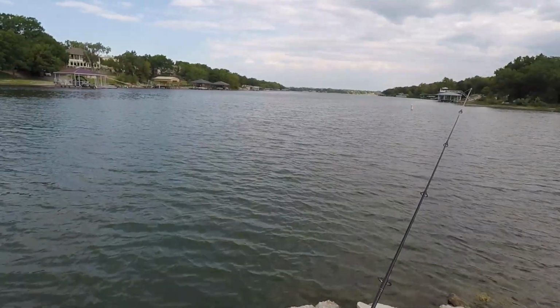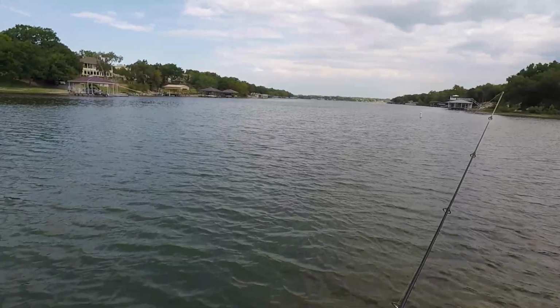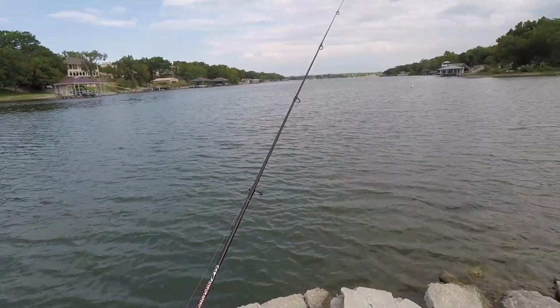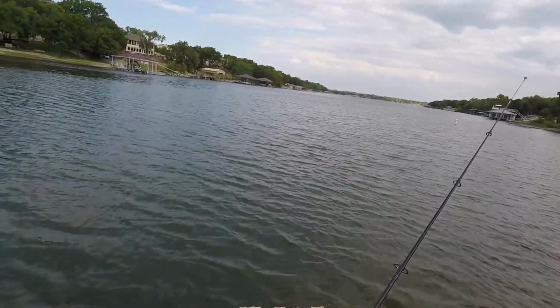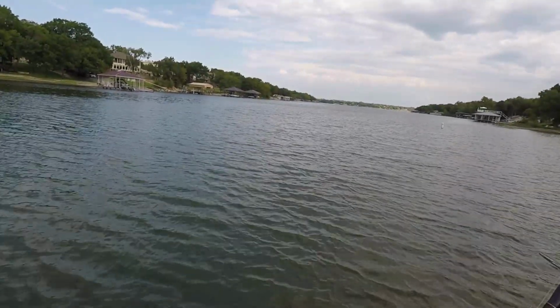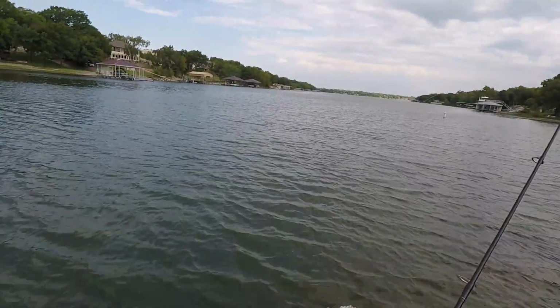I keep getting these little bites. See, like that, and it'll take it under just a little bit. Nothing really fully committing. It's almost like we're getting a cool front coming through, the wind straight out of the north.